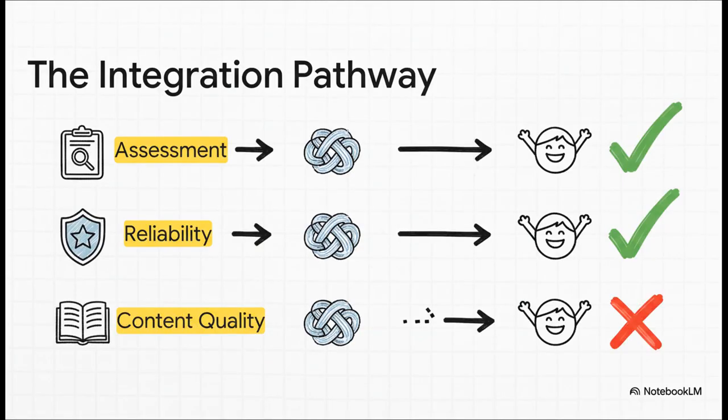So check out this pathway. When you take tools with great assessment and high reliability and you integrate them well into the teaching, boom, engagement goes way up. But look at content quality. Even when you tried to integrate it well, that path just wasn't supported by the data. The real one-two punch is well-integrated assessment and reliability.